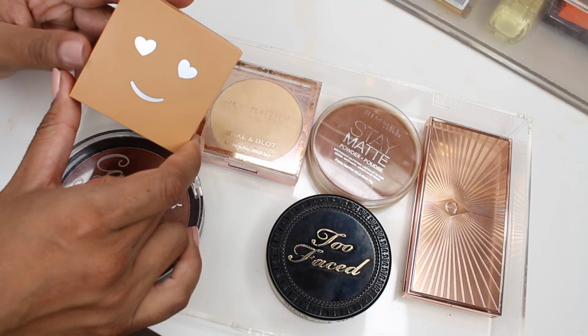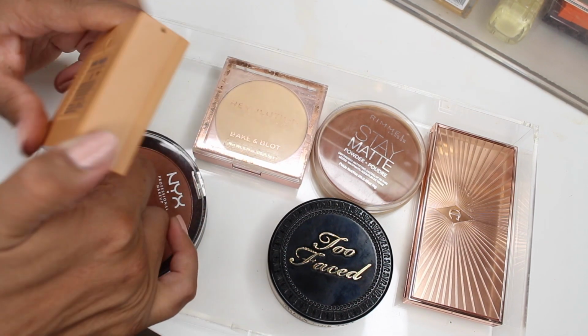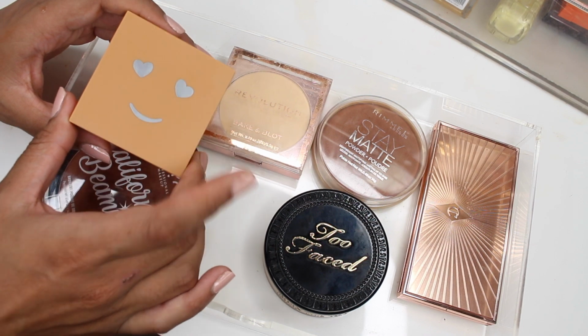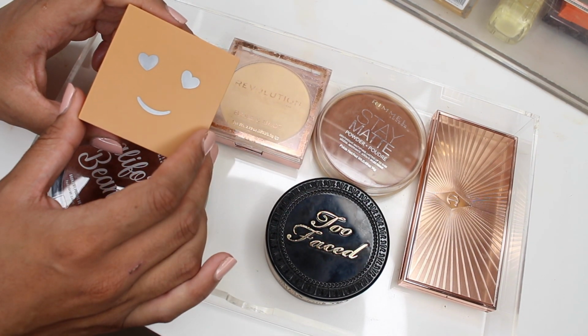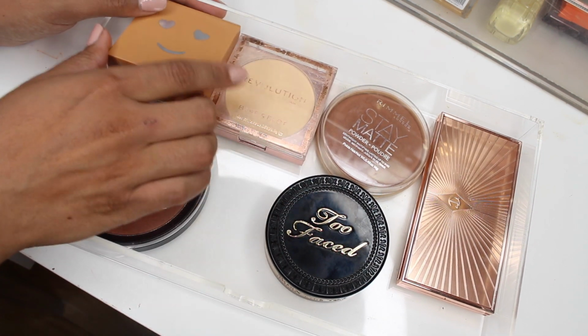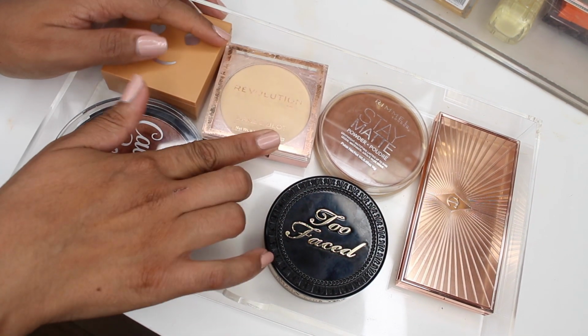I have no idea what I did, but this is the Benefit Hello Happy Velvet Powder Foundation. I haven't worn this just as a foundation, but I have liked it to set my face. It's not super mattifying though, for those of you with really oily skin. Shade 8 in that.